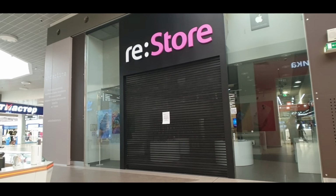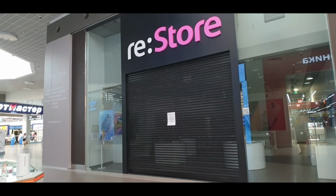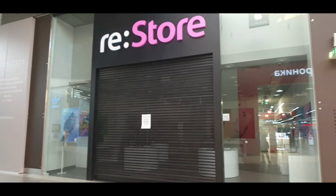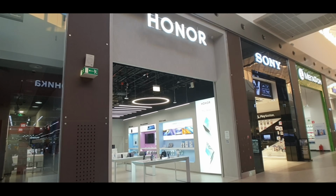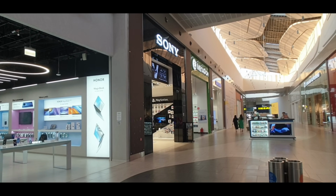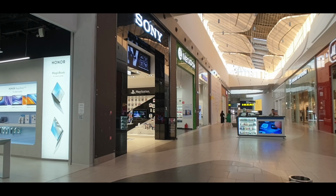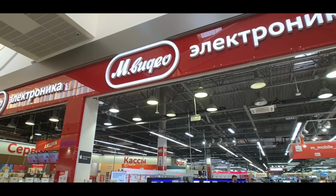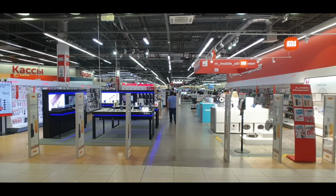So it turns out at this shopping center, the Apple reselling store has closed. These are still open in quite a lot of the different shopping centers, but here at Mega, it's definitely not open, but we've still got plenty of other choices. There's Honor right here, Sony, Megaphone, the green building there is a phone service provider, so you can buy phones right in there. Samsung, and then literally right opposite is M-Video here, which is a very big electronics store.